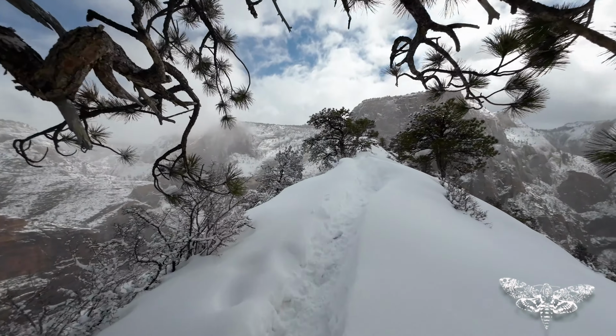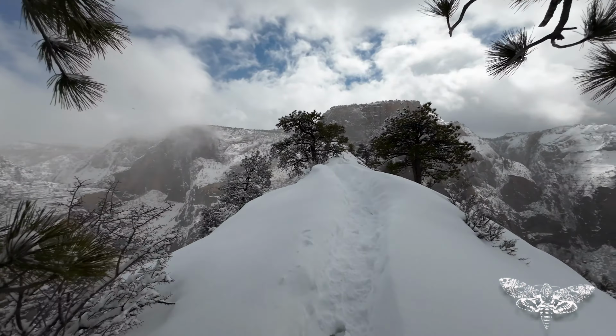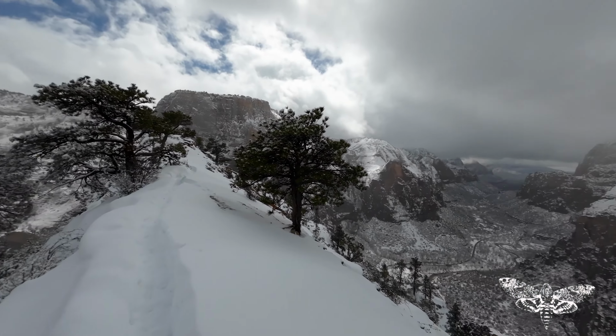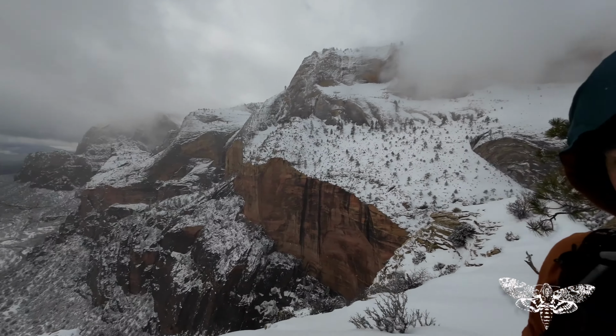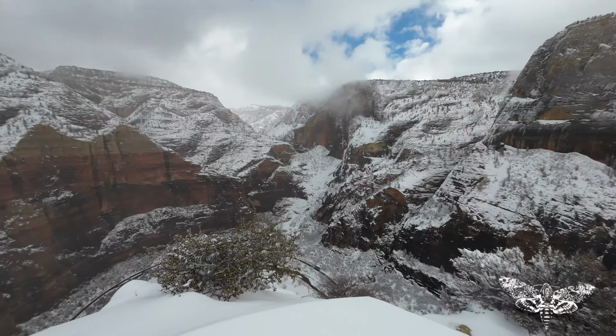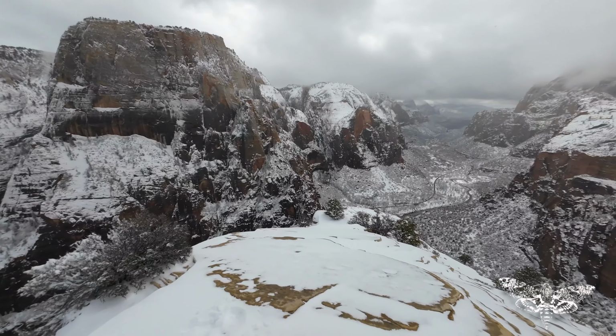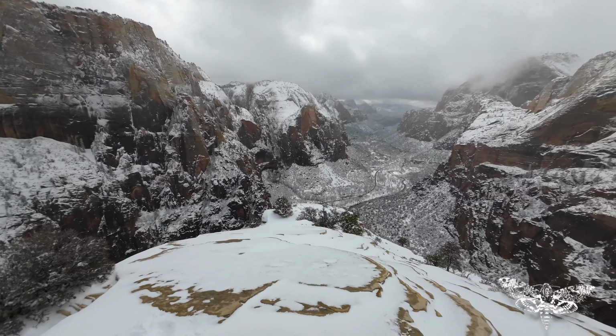I didn't do much filming during the chain section as we were trying to focus on keeping 4 points of contact at all times. We got lucky and the sun started to peek out as we got to the summit, and we enjoyed some incredible views of the snow-covered canyon below. This was truly a bucket list hike.